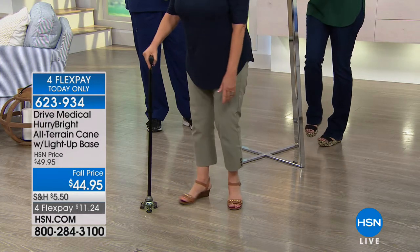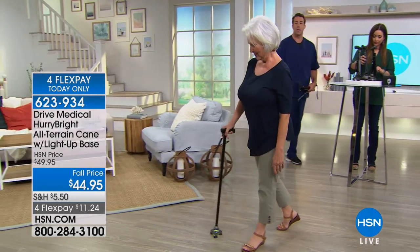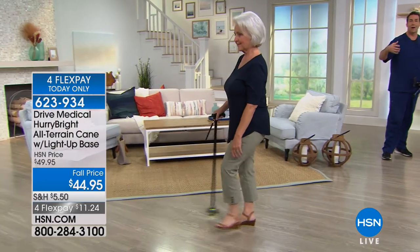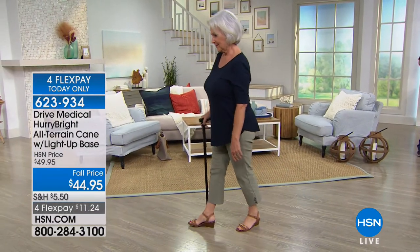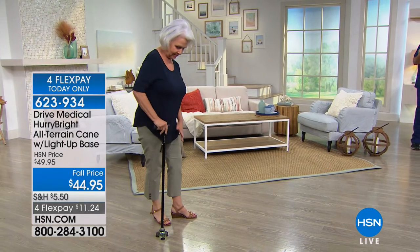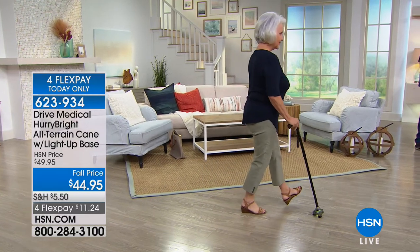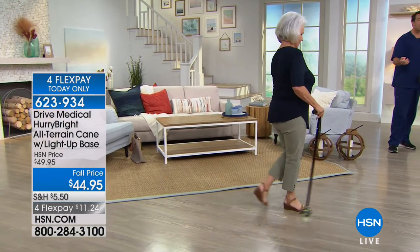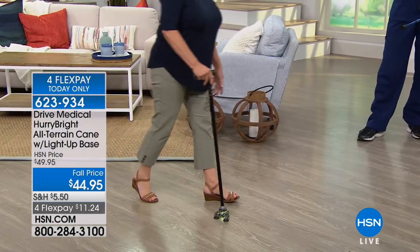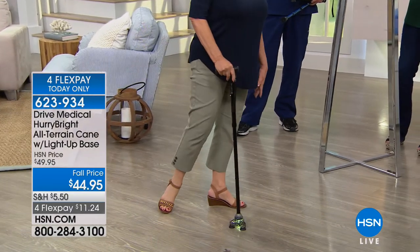So, and she's showing off here. She can let it freestand. And that's important because if she's in the grocery store and she wants to reach something off the shelf, you can simply stand her Hurry Bright up and grab something off the shelf and go on about her day. But take a look at that. It's that pivoting base of stability with the all-terrain feature of those nice all-terrain feet. It gives you so much traction and stability in all types of surfaces. It's a brilliant design. And again, I know, Patsy, you're nowhere near this, but up to 350 pounds that this is gonna support.